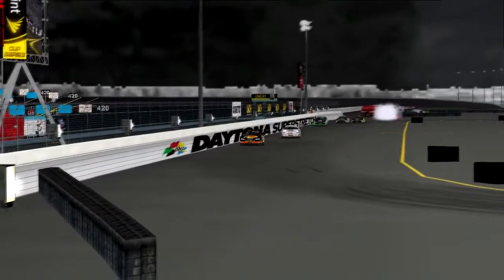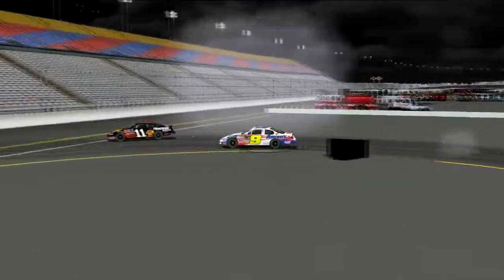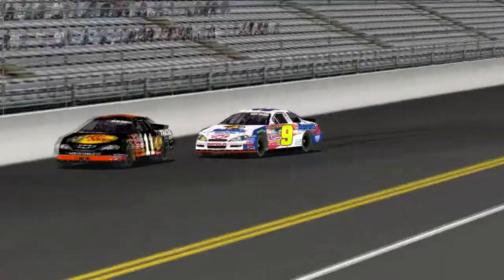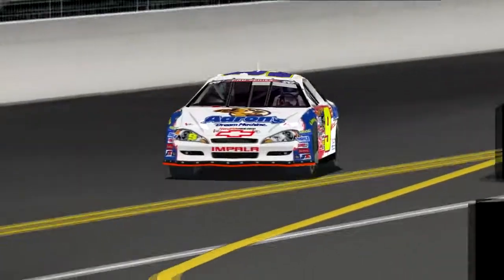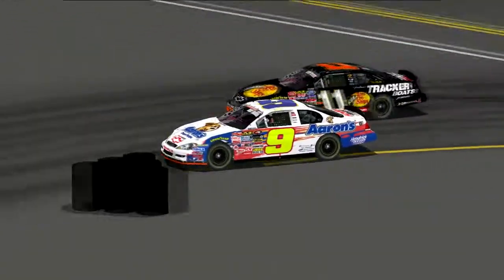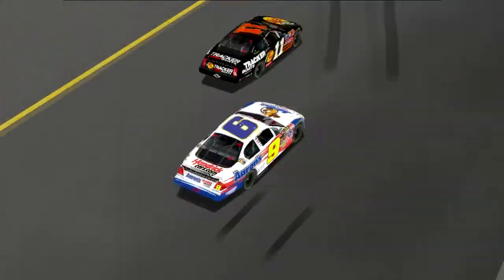Kyle Larson in the 69, the only driver to try triple duty of the Battle at the Beach. He's made his way up to the 13th spot. Nice move by Corey LaJoy trying to get to the inside of Darrell Haar, and he's going to make that work. CJ Faison, the 39, gets the worst of that as well. Larson made the move to the inside.